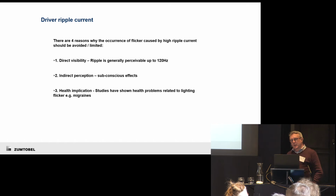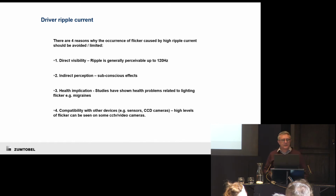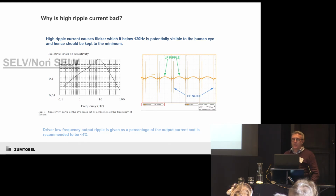Health implication studies have shown that health problems are related to lighting in buildings. In the old days of early fluorescence, it was a nightmare. It really was difficult. But as manufacturers, we changed a lot of what we did. So compatibility with other devices. Please remember that really high quality CCTV, high def, super slow-mo cameras can see a lot of things that you can't. So please be aware of compatibility. Obviously, high ripple can cause flicker, visible to the human eye. Obviously, we wouldn't get involved in that.